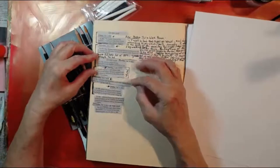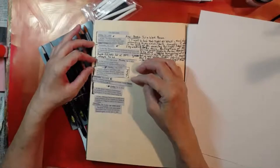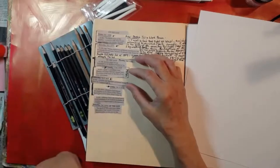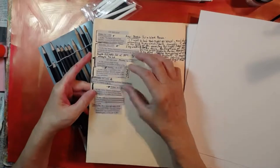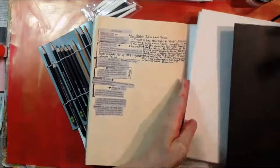I have been basing my 29 faces off of little history items that I've been cutting out of the newspaper. Now, I'm going to go back to February 8th. In 1952, Queen Elizabeth proclaimed her accession to the British throne following the death of her father, King George the Sixth. So I know it was in February. So I am going to sketch Queen Elizabeth II.